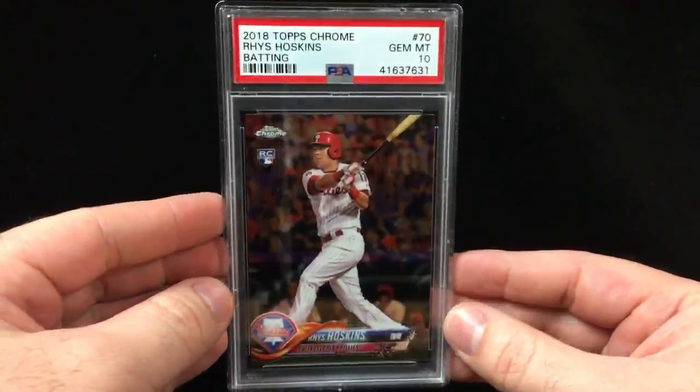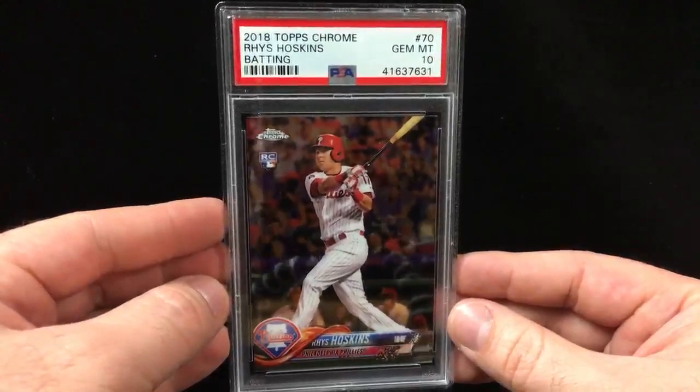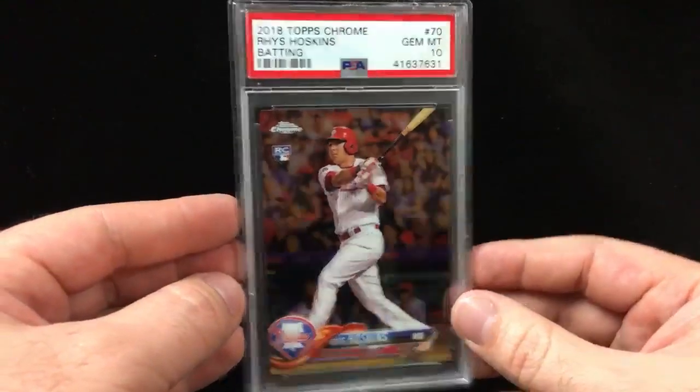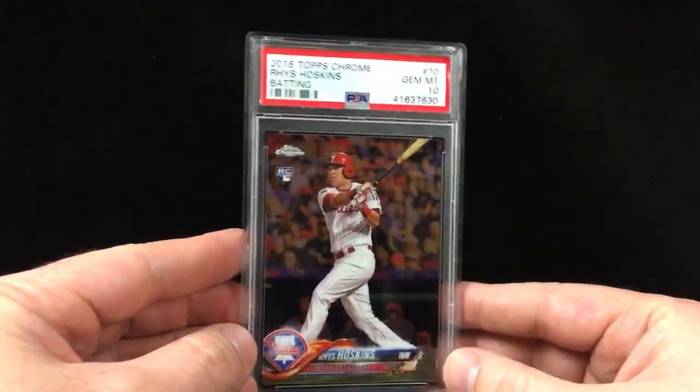We're coming up on the portion of the year where it's actually great to buy baseball. You're going to be able to get a lot of awesome deals on baseball stuff as people turn their attention to football, and of course hockey and basketball being in season as well. Baseball becomes an afterthought for a little while. This is something you want to keep an eye on. It's another Hoskins Gem 10.